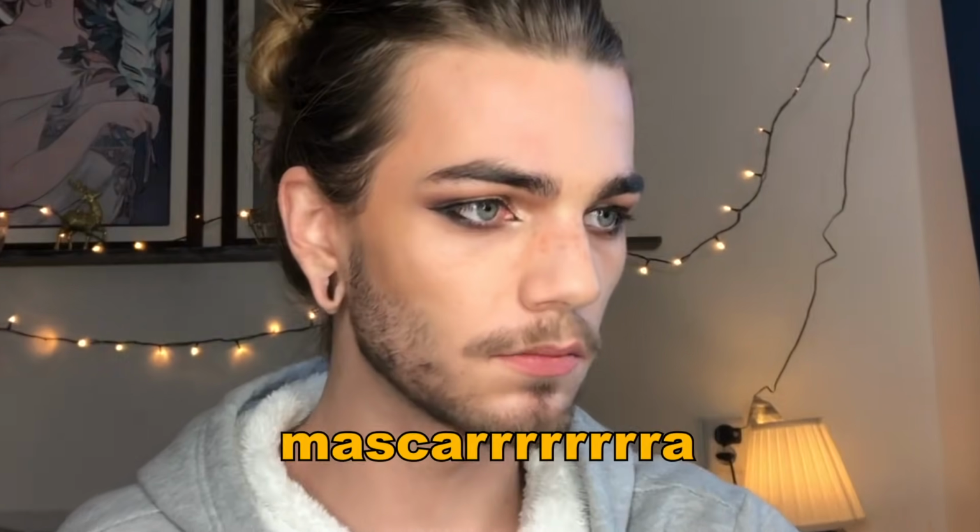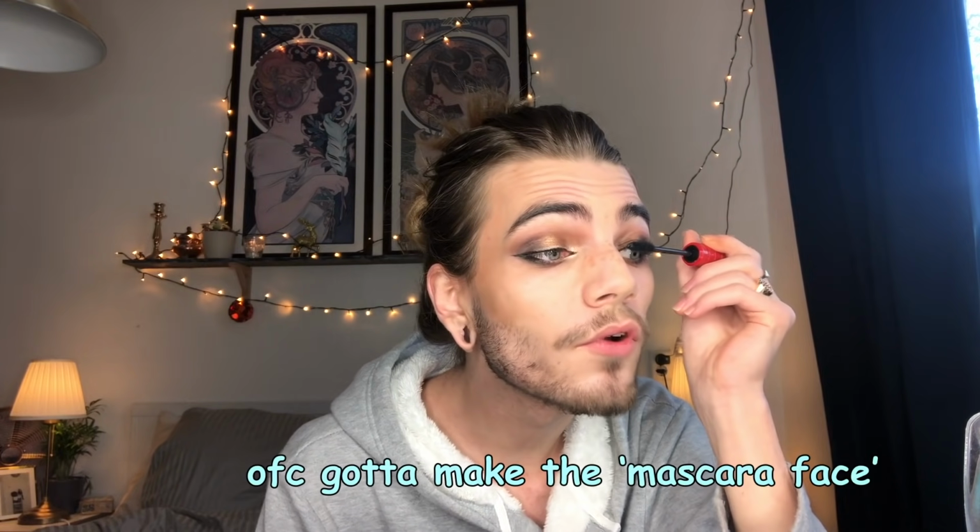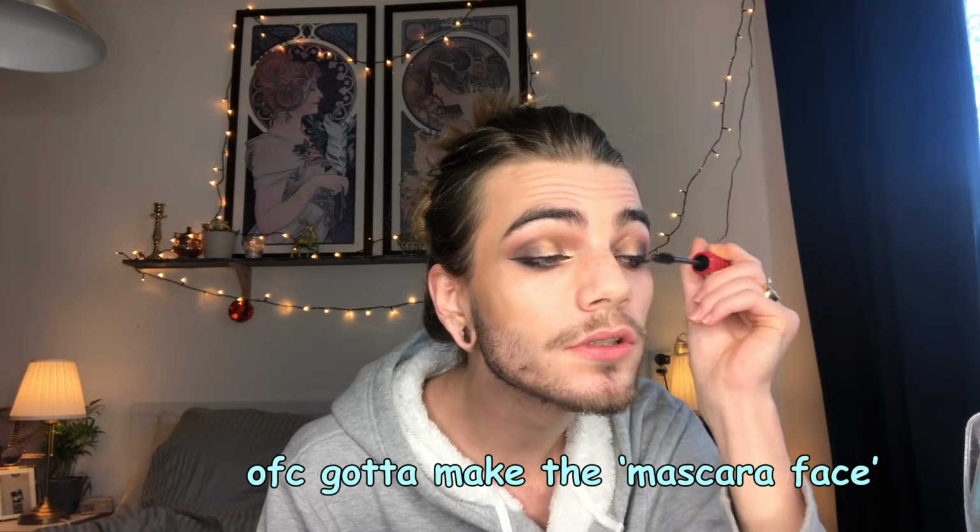There we go. Got both eyes done. And I got some coffee to support me through this process because it's gonna take a while. I forgot some mascara, so I'm gonna use the NARS Climax. I'm only gonna really coat the lashes in this to make them black. I don't really wanna point them upwards too far. So we're only really doing this for the sake of color. There we go. Got our lashes black.